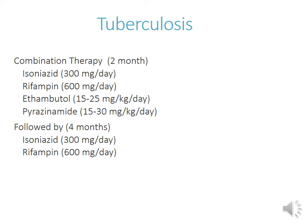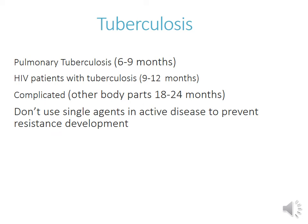And then you'd follow up with, say, 4 months of isoniazid and rifampin. Compliance is such a huge thing with this, and if your patients can't be compliant, you're more likely to run into the risk of resistant bugs. For just pulmonary tuberculosis, it could be 6, maybe up to 9 months. For HIV patients who are immunocompromised and not able to mount an appropriate immune response, it could be treated up to 12 months. If it's more complicated TB affecting other body parts, even up to 24 months in some cases. So you never want to use single agents for this because, again, that just leads to more resistance.